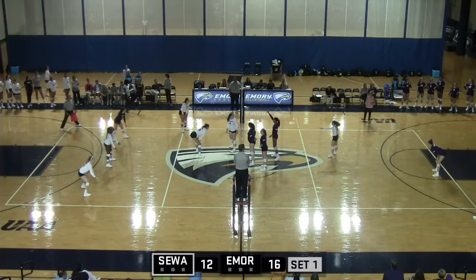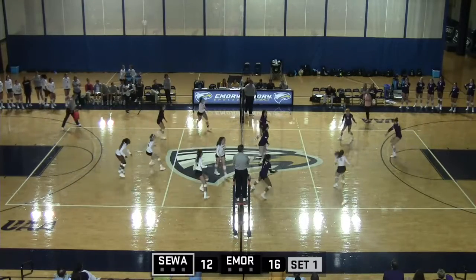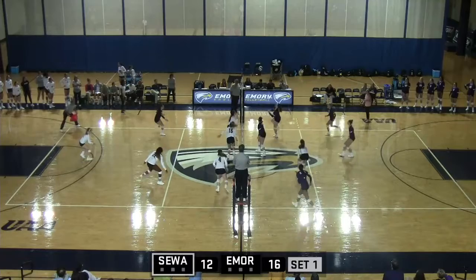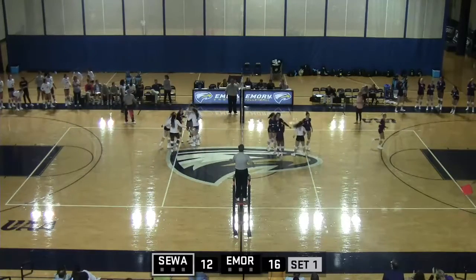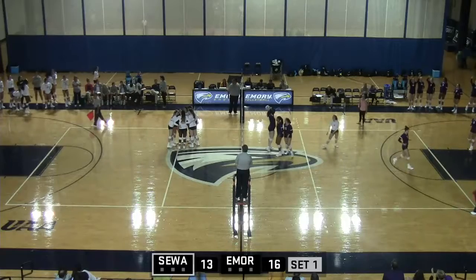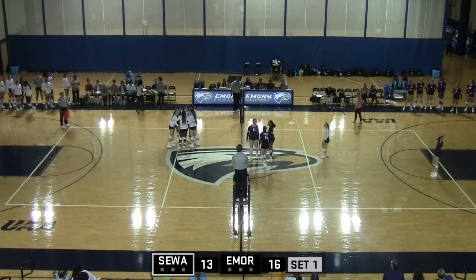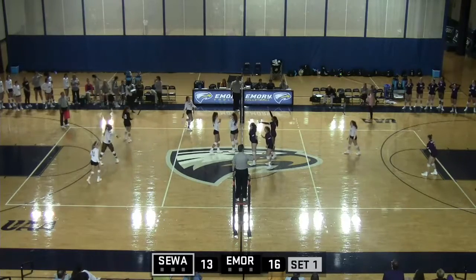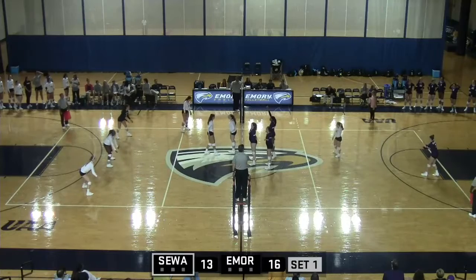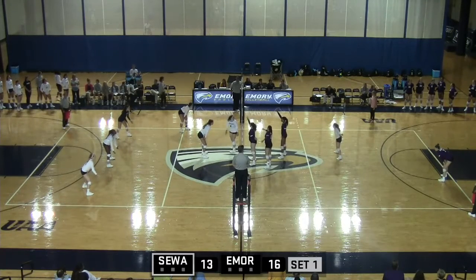Wouldn't surprise me at all to see this go quite a while. Serve goes over in 2, but it is slowed down. This is tipped. There's the third one that Sewanee has scored on tips. 13 serves 16. Sewanee doing a very nice job right now, the Tigers are, just taking what the defense gives them.